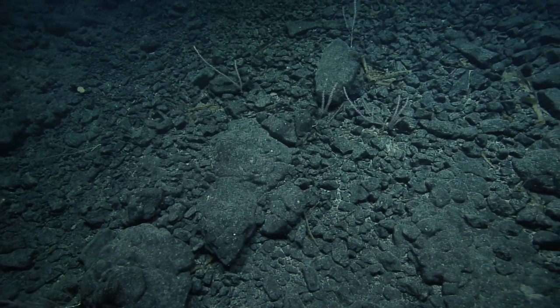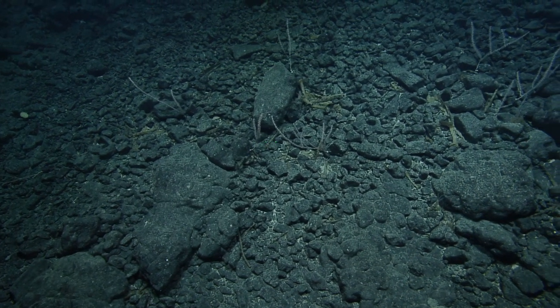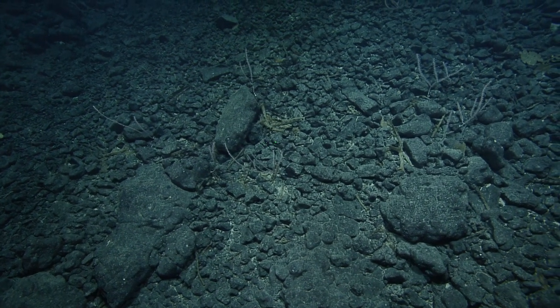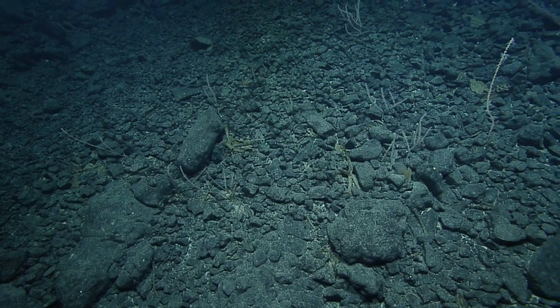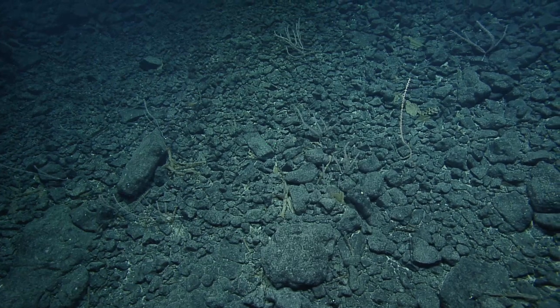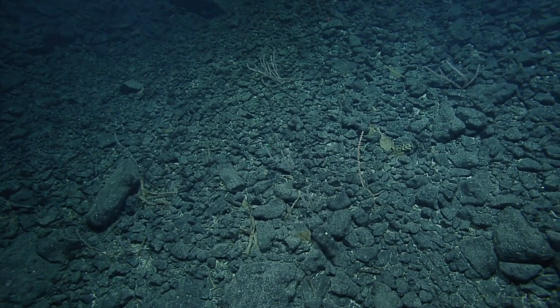So far on our expedition here in Papahanaumokuakea Marine National Monument, we've been lucky to not see that many plastics, but we did see some what looked like fishing nets or fishing line tangled in some corals in some of our previous dives. Yeah, those were sad sights to see, for sure.